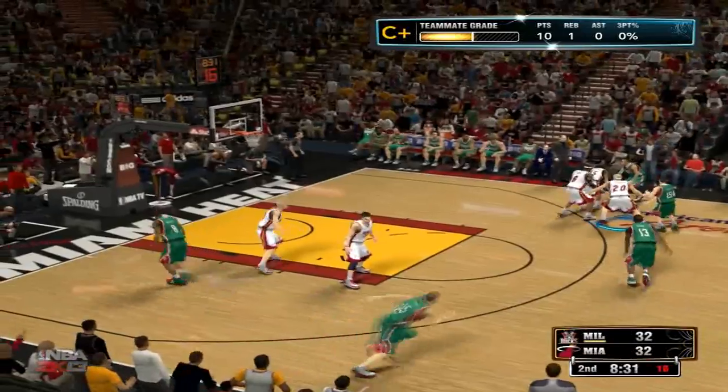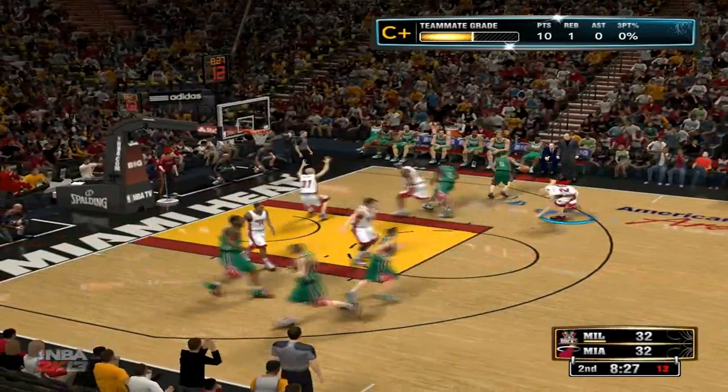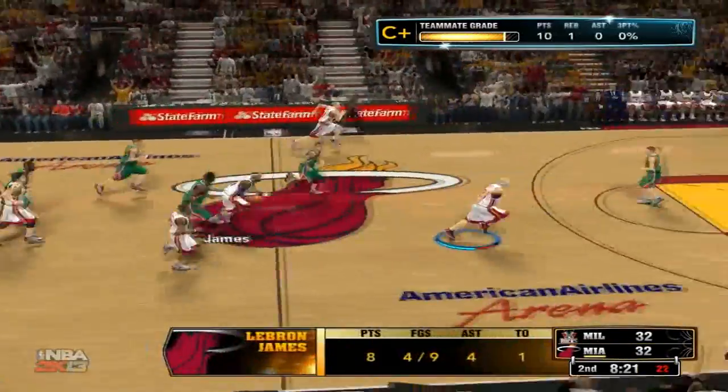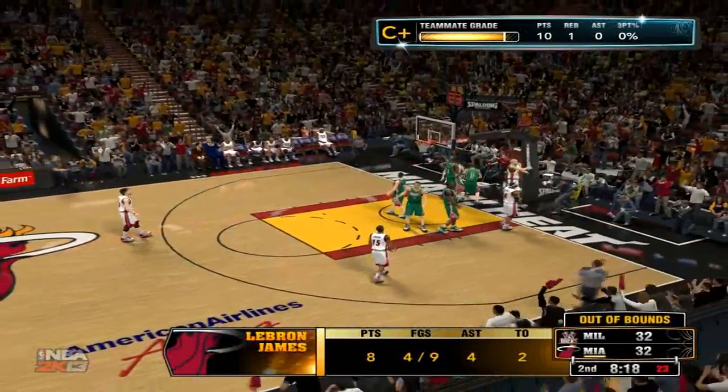There's a good screen. And it's Ellis penetrating. Shot from the wing. That doesn't go either for Ellis. The Heat have gone 2 of 6 in the field in the second quarter so far. Out of bounds, Milwaukee takes possession.